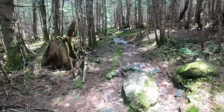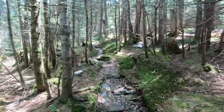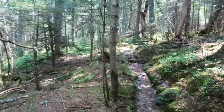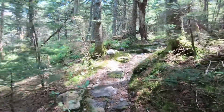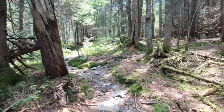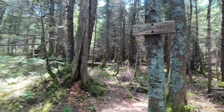Well, there's a sign up there. There is. Where? It's coming up. It's off to the right. Oh, no, it's not a sign. Is it a piece of bark? Yeah. Oh no, there is a sign. I see it. Yeah, that's what I was talking about. Oh, official tenting area. All right, well, there you have it.